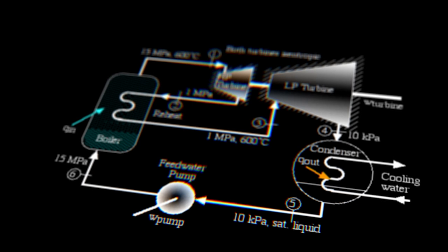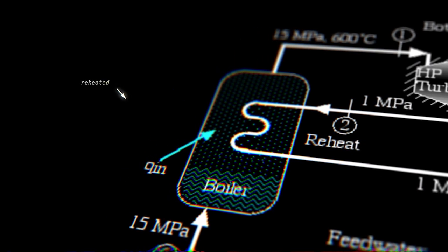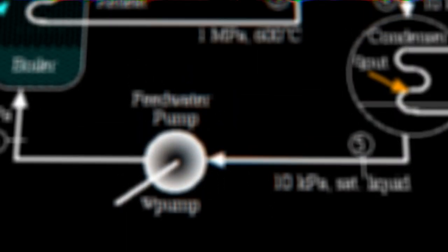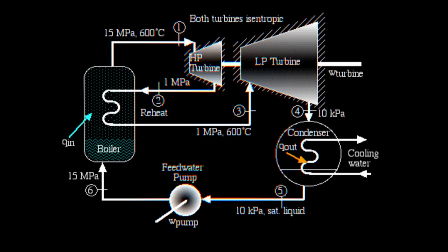So what exactly is the reheat cycle? In this modified cycle, the steam doesn't expand through the turbine in a single step. Instead, after partial expansion in a high-pressure turbine, the steam is sent back to the boiler or a separate reheater. There, it's reheated to a high temperature, often close to the initial superheat temperature, but at the same pressure. The now dry, superheated steam enters the low-pressure turbine, where it undergoes a second expansion. This two-stage expansion not only improves performance, but also significantly reduces moisture at the final exhaust.